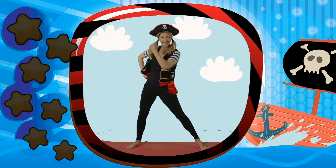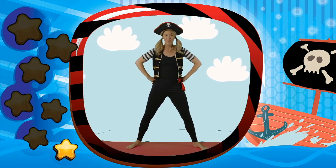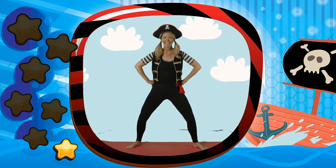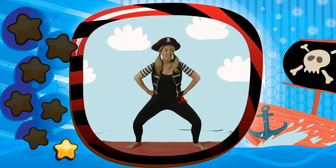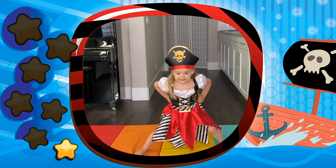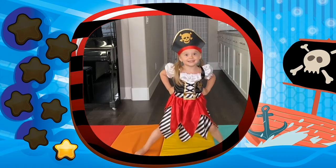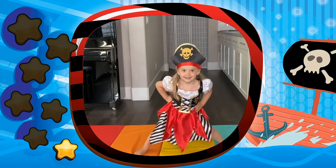Now we're going to do squats. Hands on your hips and just bend down and up. We're going to go on an adventure and try to find a treasure. Nice squats. Bend down lower.